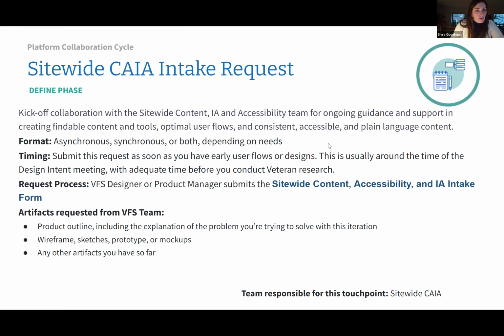So this is their intake request. Basically, once you engage with them, they'll let you know how they're going to provide feedback and how they'll work with you. I do know that they typically request folks attend their office hours. They'll do their own kickoff process with you, typically post design intent, so that they can utilize the design intent and not have to ask you guys to repeat yourselves again. But yeah, they're going to give you an IA design. They're going to provide content recommendations for your full product, and other accessibility concerns as well. That support can vary depending on the product. But yeah, this is the site-wide Kaya intake request.